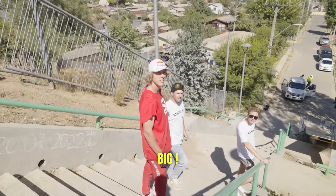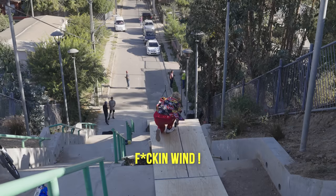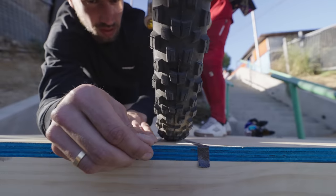Yeah. That's pretty big. Oh, der Wind, jetzt wird er immer stärker, gell? Ja, der fuckt richtig. Fucking wind. Even worse. Okay.